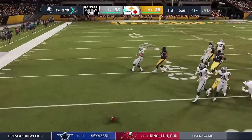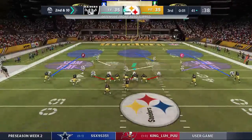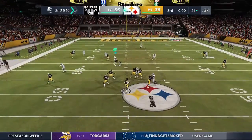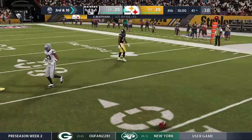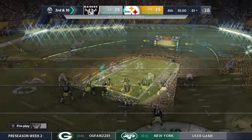This offense was on the move. Now 2 straight incompletions have them looking at 3rd and 10. That's to Fulgham, complete. And he is out of bounds, but not before he's inside the 30. 12 yards there as they keep this drive rolling. It's another first down. 10 at the 29-yard line.